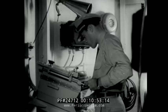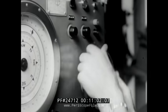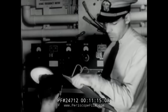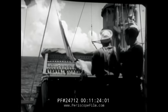But when the enemy is under the surface, you have to spot him with underwater sound or sonar gear. This gear is also handy for detecting reefs or other underwater hazards. Another important post is the radio shack, maintaining contact with bases and with other ships. Tactical exercises are a vital part of the shakedown cruise.